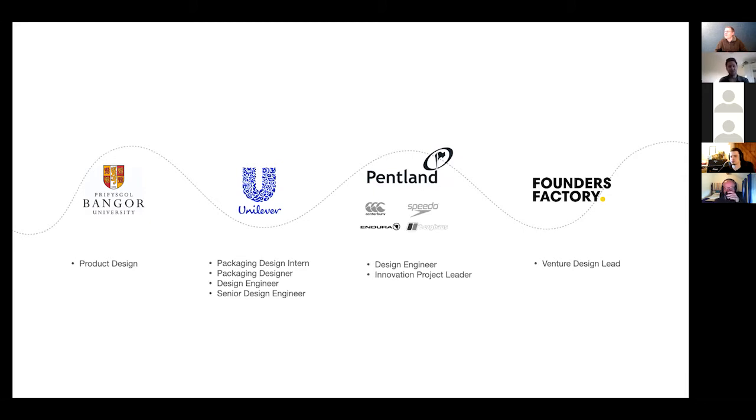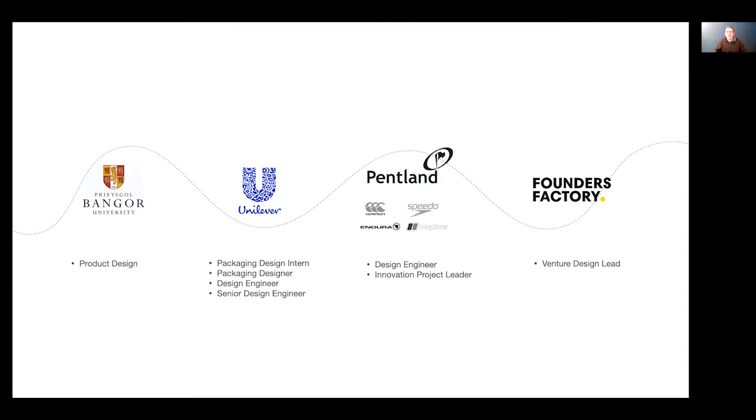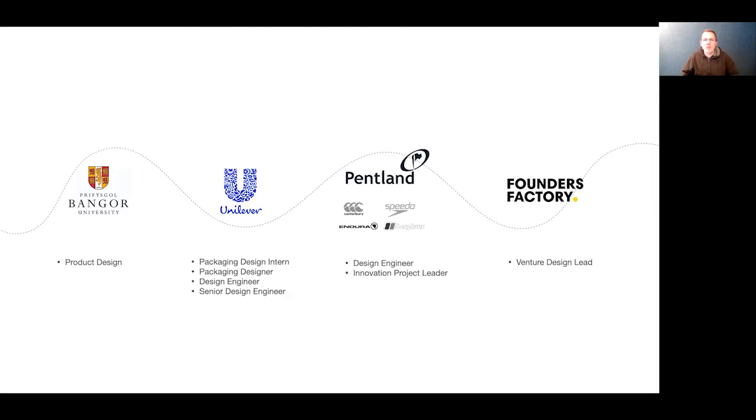Then I left Unilever and moved over to a company called Pentland, which many people won't know, but they own some well-known brands like Canterbury, the rugby brand, Speedo, the swimming brand, Endura for any keen cyclists, and Berghaus for keen mountaineers. I joined the centralized innovation team, looking at building new products and new services for each of those brands.